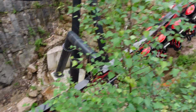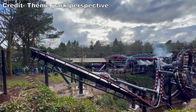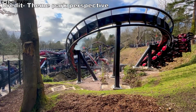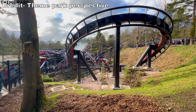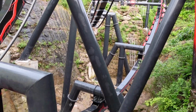At the same time, you are wrapping around a helicopter. It's a cool visual. The entry and turn itself are on the tamer side, but the resultant drop really pulls you downwards. It is the single largest drop on the ride, and since it takes you to the lowest point, I believe this is where you hit the max speed of 50 miles per hour or 80 kilometers per hour.